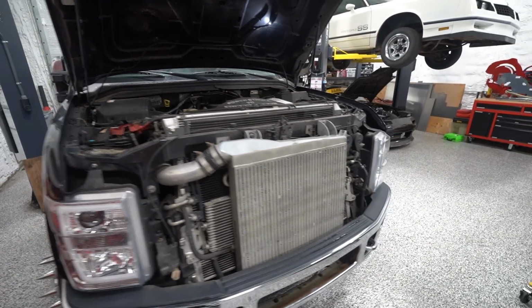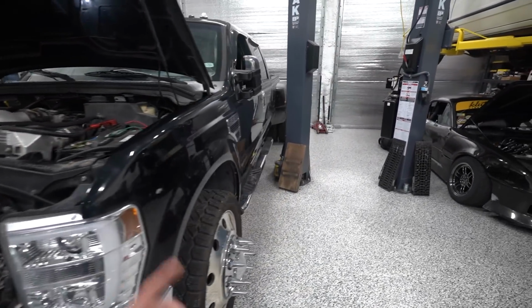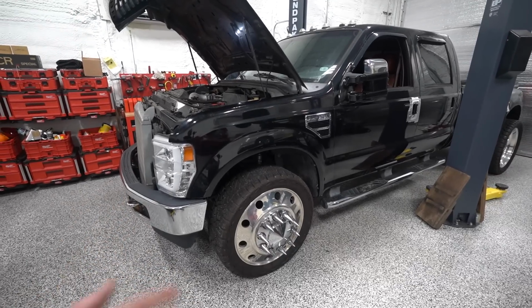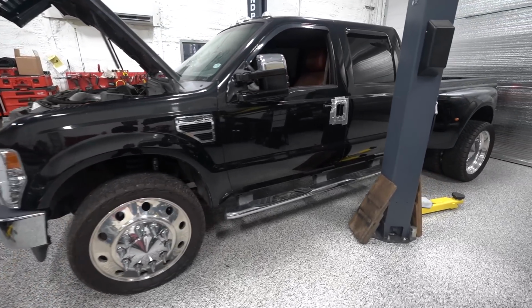We put about 25,000 miles on it, mostly towing, and it has been a great truck. It never left us stranded. It's got a better record than the new truck does already. So that being said, though, over that time, it's developed some issues, and that's part of the reason it got parked and it got replaced. So if we want to put it back in service, we got to fix those issues, starting with the transmission.